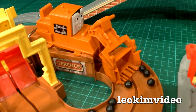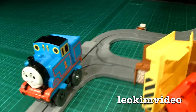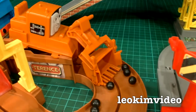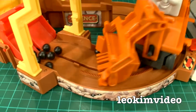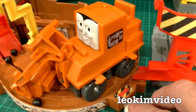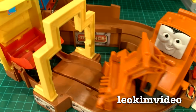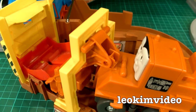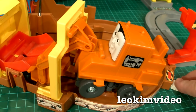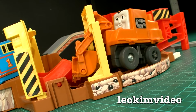Well, to be fair to Terrance, let's just see if he works properly again. I've got Thomas preset back to here. Okay, trying to see Terrance do his job properly now. Come on, Terrance. Playing hard to get, aren't we? There's a repeat button here. Oh, he's getting there. Repeat, repeat, repeat. Fail, fail, fail. Well, that's the fun of the playset sometimes. It doesn't work out as perfect as it should.